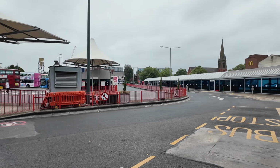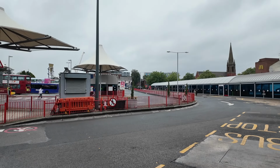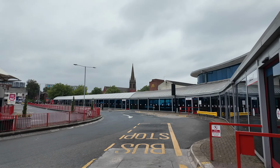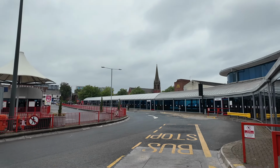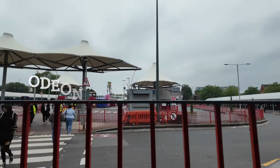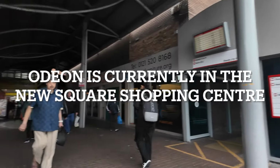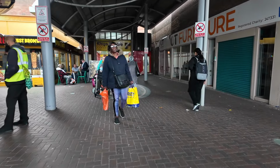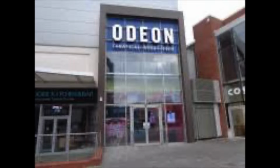Formerly known as Paradise Street. And that was it. And of course, it wasn't quite the end, because when this closed in 2002, a new cinema was opened, the Odeon, in around 2012, which I won't be covering. Which ensured that we still have a cinema presence here in West Bromwich.